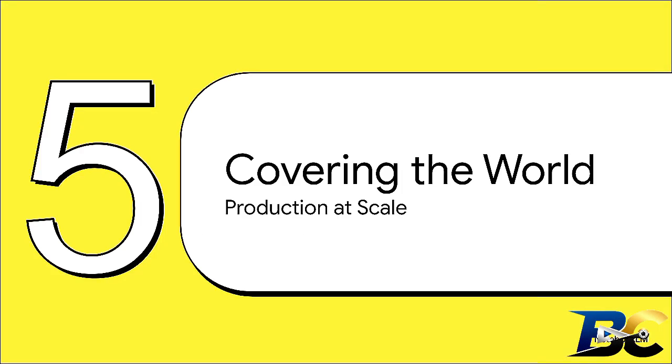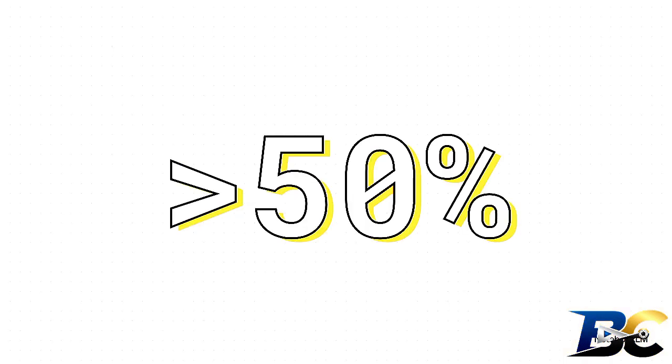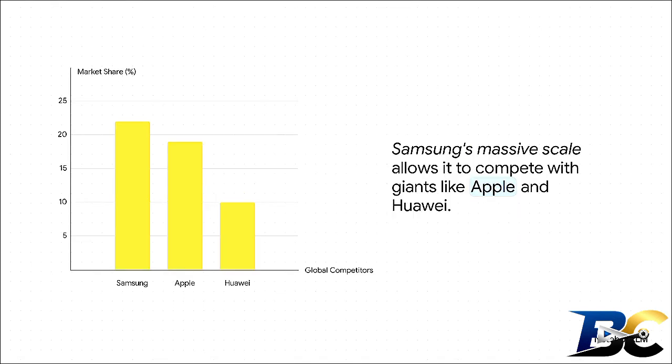Now, when you've perfected a process to this degree, you can operate at a scale that is just mind-boggling. So let's zoom back out for a second and look at the real impact these factory cities have on the entire world. Think about this number for a minute. Over half, more than 50%, of all Samsung phones sold across the entire planet come from one single massive factory complex in Vietnam. That one location is the largest smartphone production base in the world, period. And that incredible scale is exactly how Samsung stays at the very top of the global market. It lets them maintain a leading market share, going toe-to-toe with giants like Apple and Huawei. Because look, producing millions of devices is one thing, but doing it with this level of quality and consistency, well, that's how you stay number one.